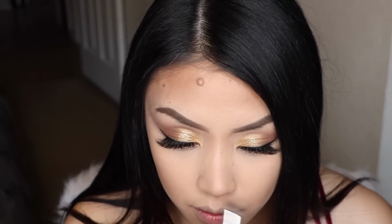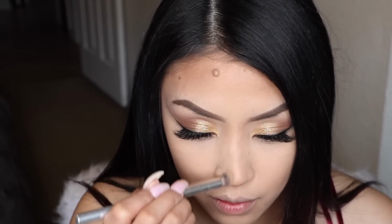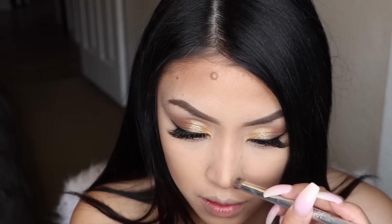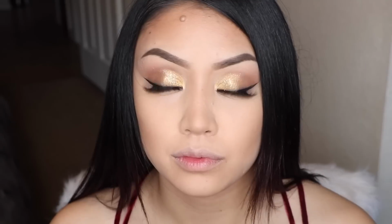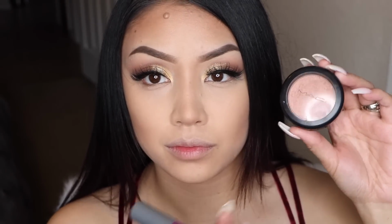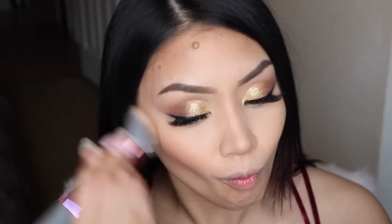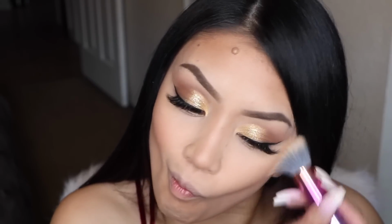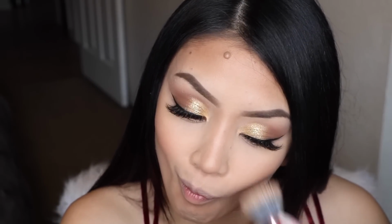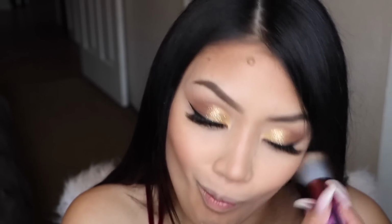And I'm using my Tarte Pro kit, and I'm just going to use that shade to snatch my nose. I actually really love that. And I'm gonna be using Margin from MAC, oldie but a goodie. It's one of my favorite blushes ever. If I was to pick one blush, it would probably be this one, just because it's so pretty.